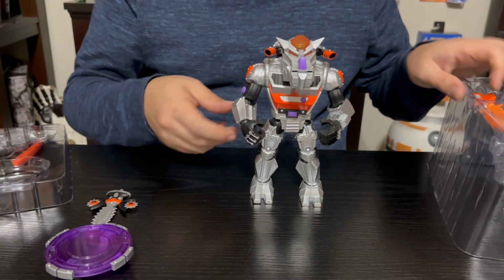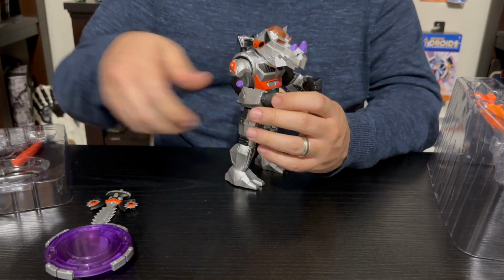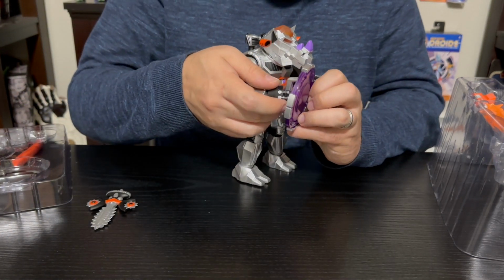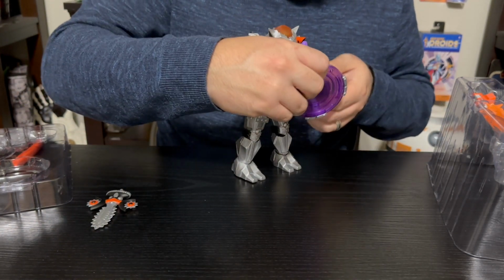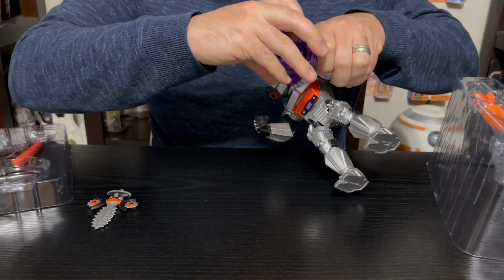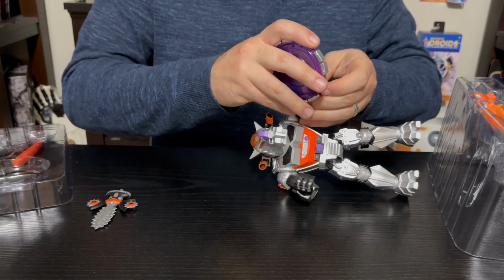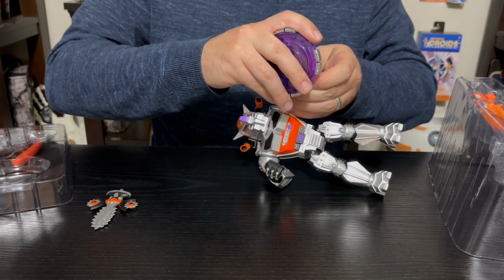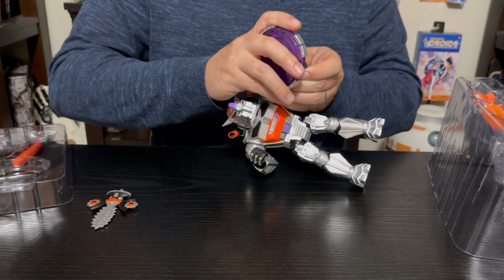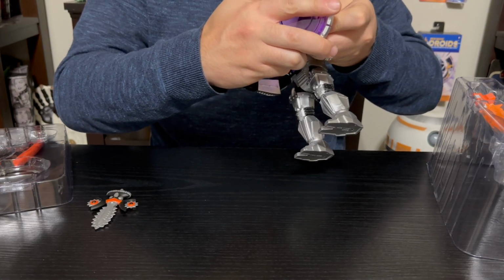We'll check out some of his attachments here. Quickly, we'll just check out this shield and see if we could get this in his hand. So the shield we should be able to clip in here. It's always tricky getting the first weapon in, because I feel like you have to maneuver that hand for the first time, and you're going to have to create a little more space than you usually would. But here we go. We got that shield in on this one.